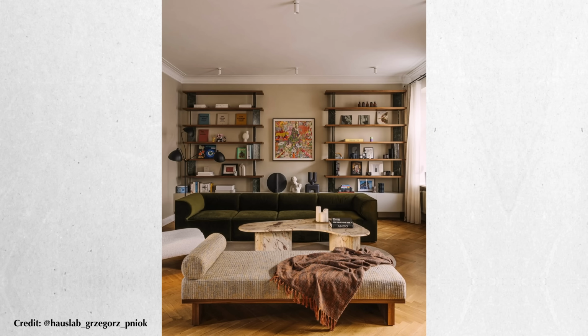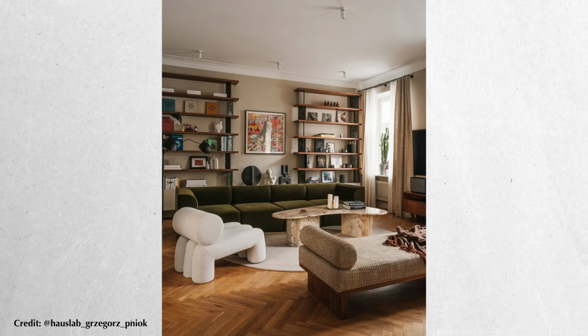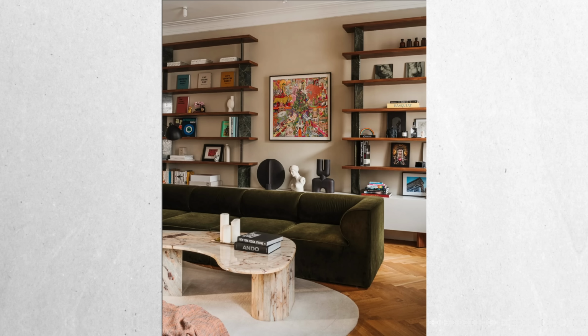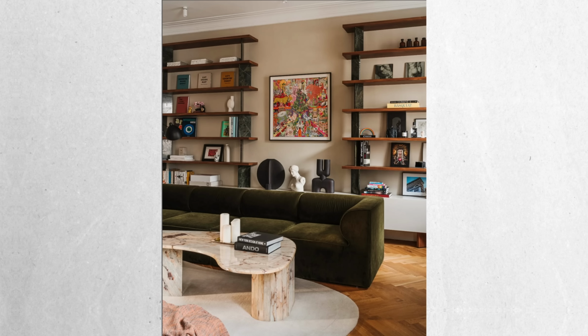Take a look at this room. Do you think it looks good? I certainly do. But could you put your finger on exactly what makes it look this good? Is it the sofa? Perhaps all the different decor pieces? If you wanted to achieve a similar vibe in your home, would you know where to start?